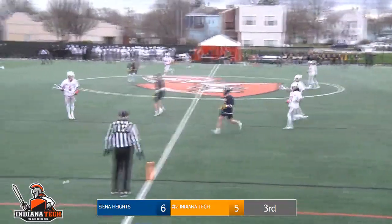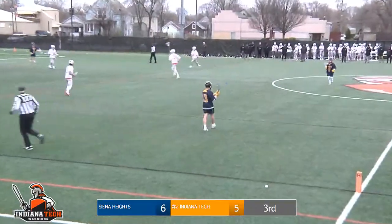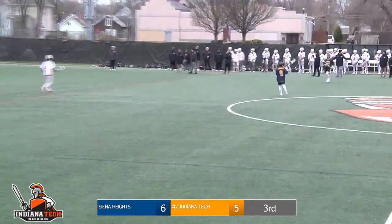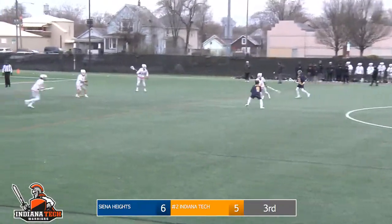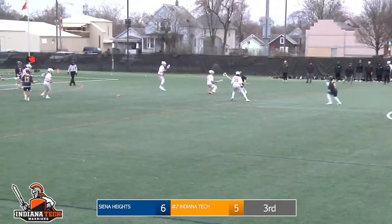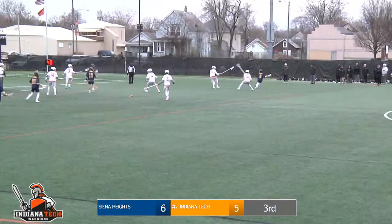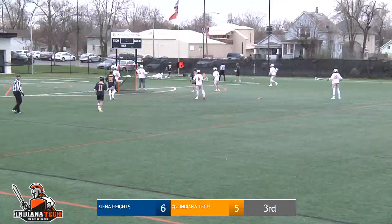Gallagher brings this one across, as Sismadia is back out there. So Siena Heights survives that man up advantage from Indiana Tech. Quillen. Back to him. Quillen tries it again. He was playing catch there for a little bit with Moore. Now will work on his own, try and create the shot. And his pass to Sismadia there misfired.